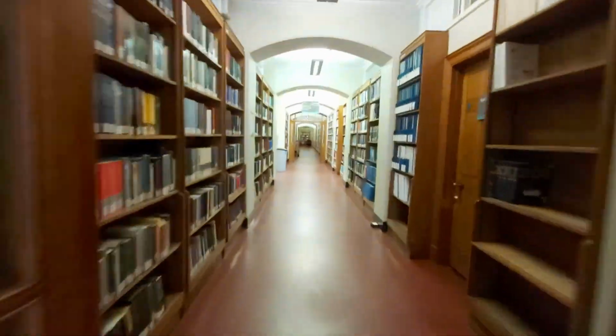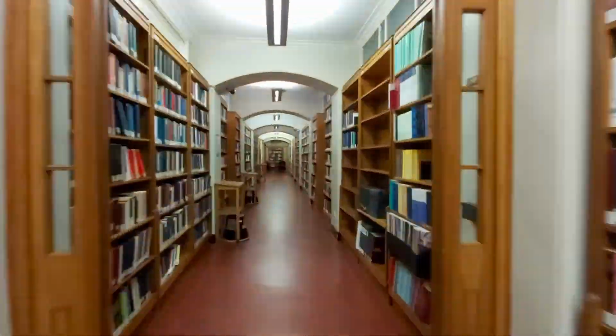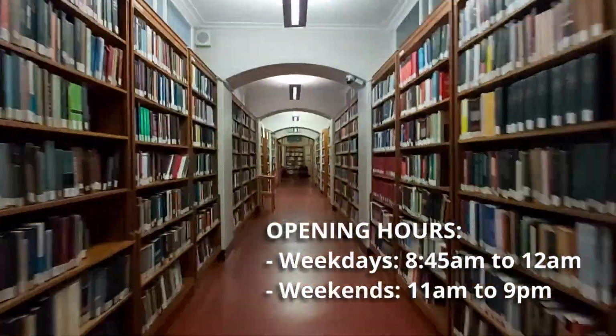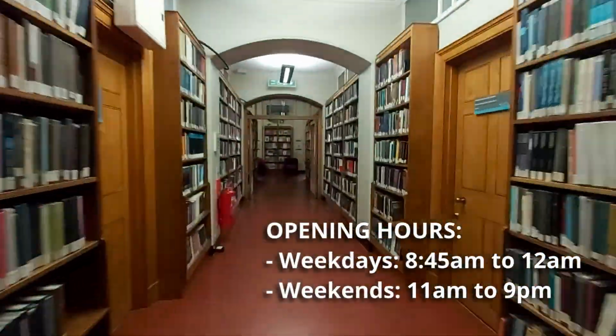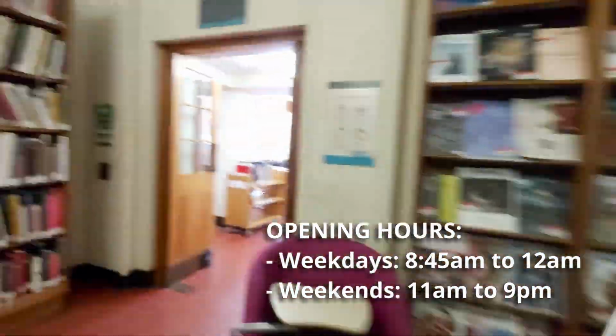The main library also has some of the longest opening hours of any space in UCL, typically being open during term time from 8:45 in the morning and not closing until midnight during weekdays, perfect for getting in some late night revision or coursework in the midst of looming deadlines.